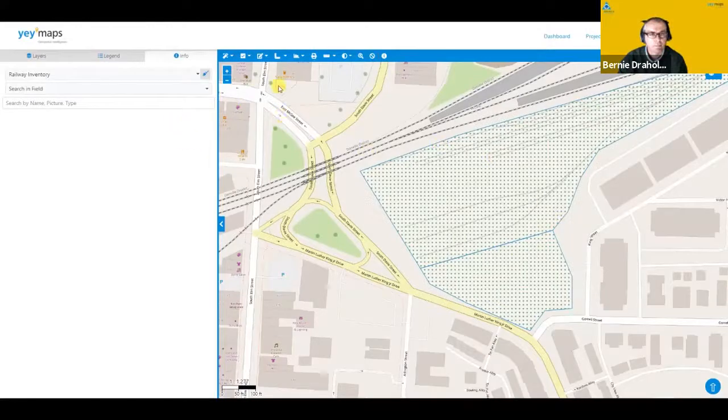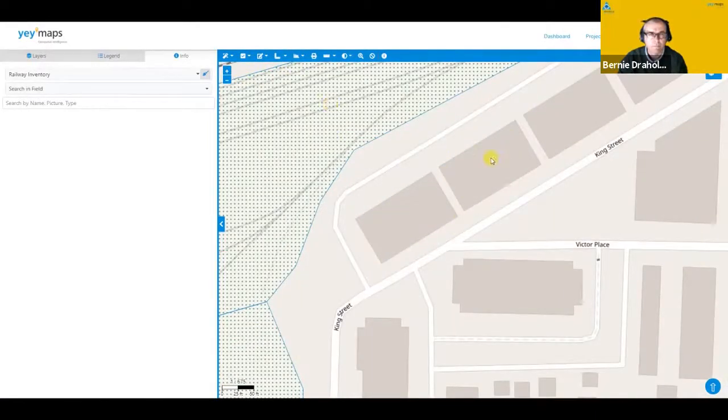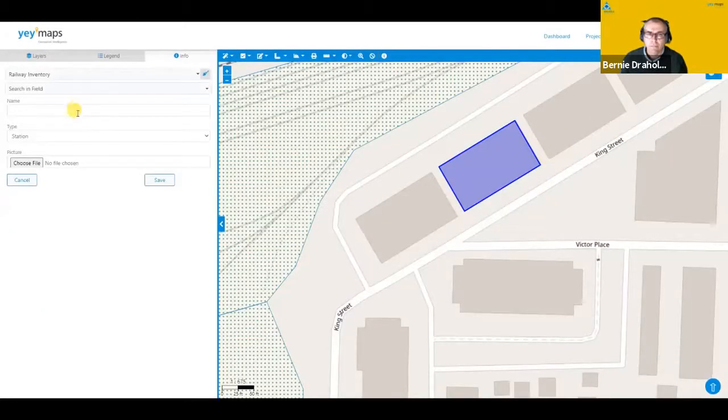Now, what if I do have to digitize a building, for example? That's easy as well. Just pick one of these buildings as a reference. Again, I'm having my railway inventory layer active, and next to the snapping there's a perpendicular option. I'm just digitizing that building, get the first long line, and from there it's a piece of cake. I'm just making a perpendicular building here.